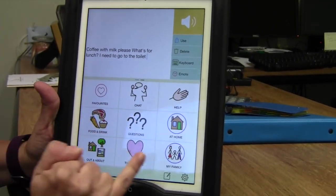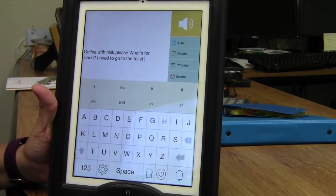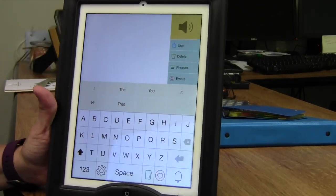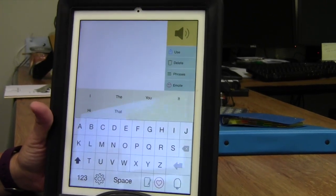So you can customize those, and then if you want to go right back to the keyboard, you go back to the keyboard, and you can also hit delete, and I want to delete all, and my screen is clear again. And that's Predictable.